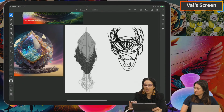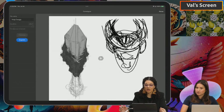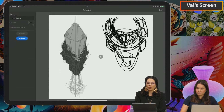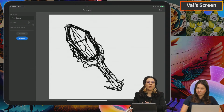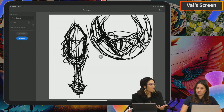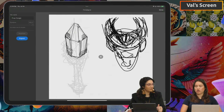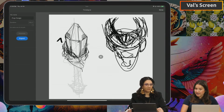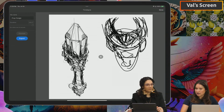We can just do this real quick. If I go here, I can go to preview time lapse and just play. It records every single stroke that you make. So I will take this, if I want to, and cut an Instagram reel. That is so cool. This is such a great way to show clients or people you want to work for your process. Just put that in Adobe Express. Super easy to send out to them.